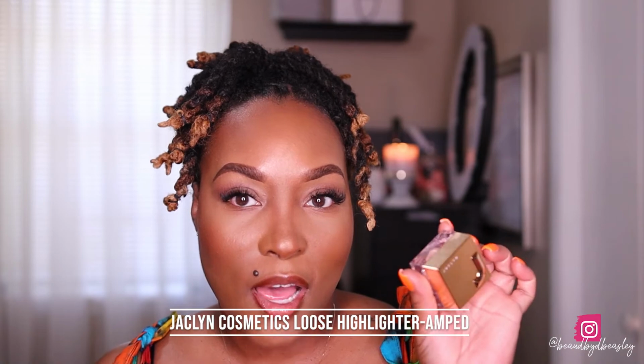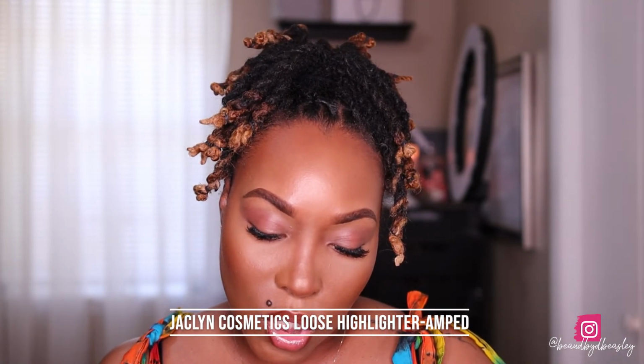Let's take this JACLYN Cosmetics. Let's see, this is her loose highlighter in Amp, and I want to pull it. I think I want to put it on my inner corner of my eye.